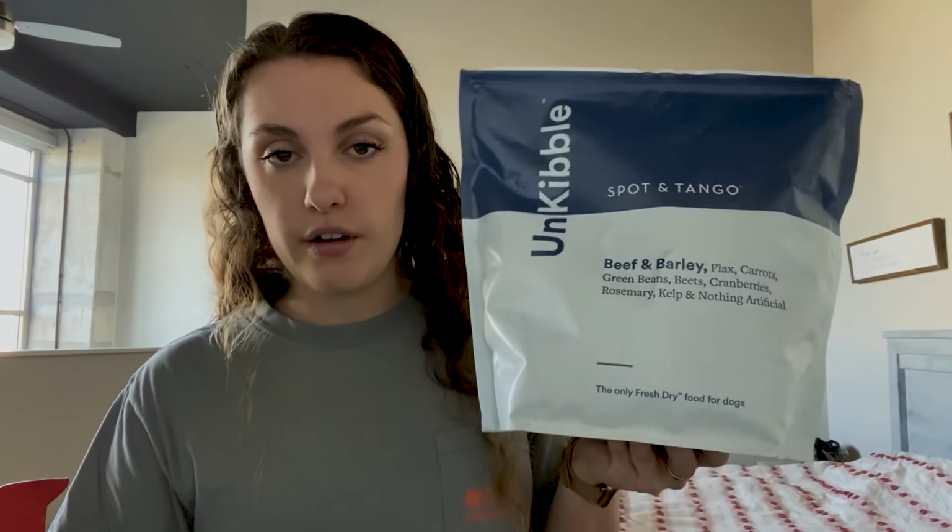The only problem with this is it was on auto ship, and he was going through it before I would get the new shipment. So he would be out of food for like a week and a half, and I'd have to figure out what I was gonna do and what I was gonna give him. And I just don't think he was very full on this food because he was always going back to his bowl. He was always looking a little bit underweight. So I decided that I was gonna transition off of this food into his current food, which is the Stella and Chewy's raw coated kibble.